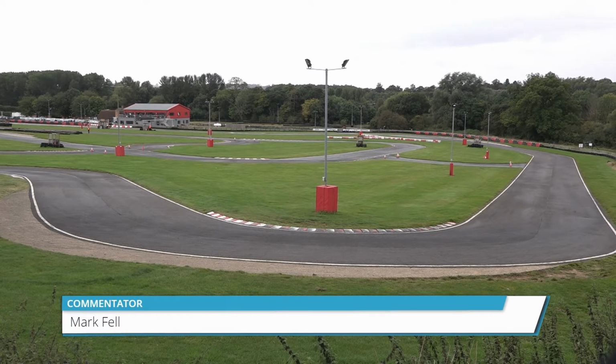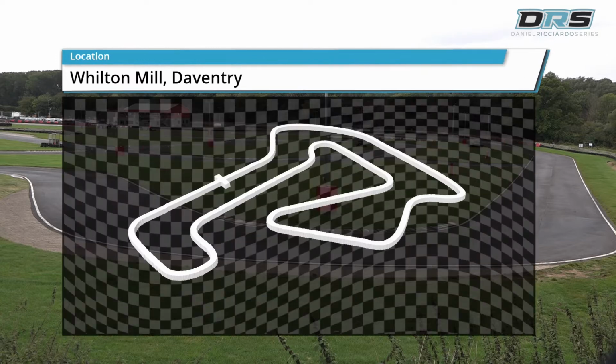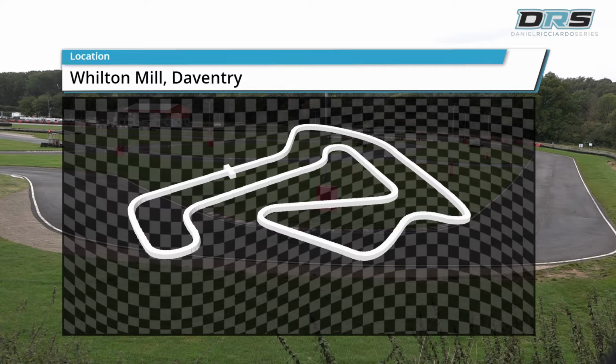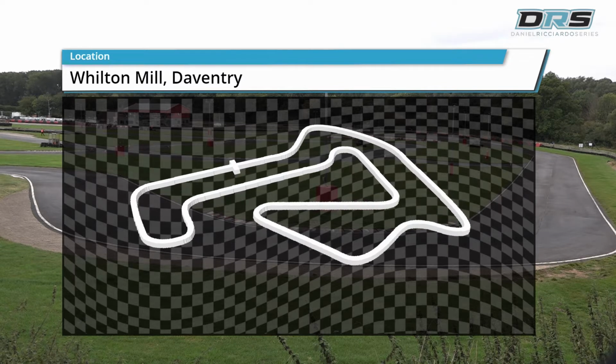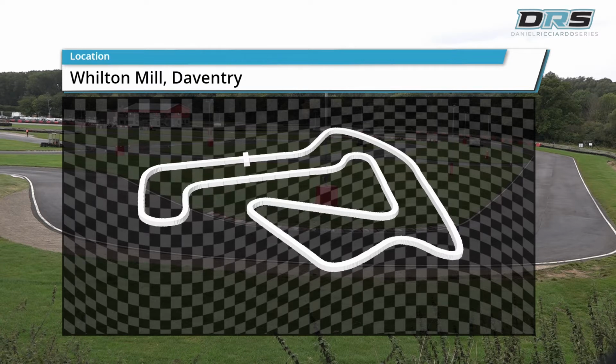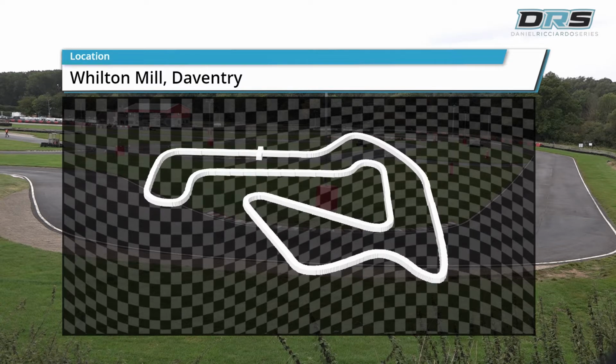We're here in Northampton at the Whilton Mill circuit, a fairly new circuit in terms of British kart racing, built in 1991, just over 1,200 metres of tarmac for the drivers to navigate their way around here this weekend, and they've also got the added pressure of the wet weather conditions. It did have a little rain this morning. We had a little sprinkle as we were out on the track walk, and the circuit is still slightly damp, so we expect the drivers to be on the wet weather tyre.